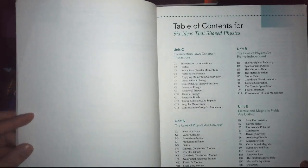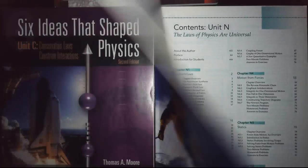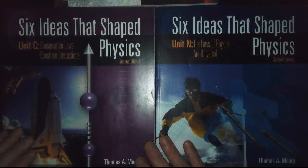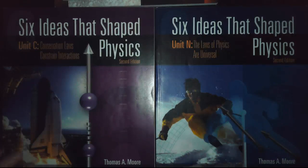But I think this different sort of order of things, if done thoughtfully, and I think Six Ideas does it thoughtfully, I think Modern Introductory Physics does it thoughtfully. I think Matter and Interactions is a little bit different, but I don't remember it too much. And the copy I had was all loose leaf, so I'm not sure where it is. But Matter and Interactions is an interesting one as well. But I still think Six Ideas is a little bit better.